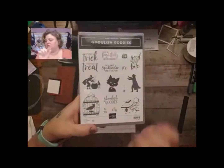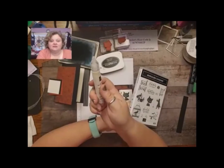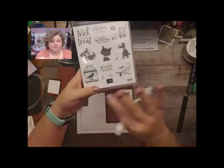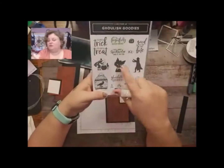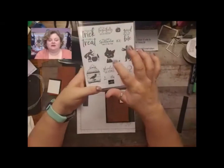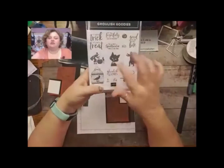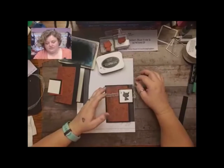I'm actually going to use our Shimmery Crystal Effects, and we're going to do that really quickly. First, we're going to stamp before we build the card, because we need to let this dry. We're going to add it to his eyes and to his collar to give it more depth. That's pretty cool. And I'm using shimmery white cardstock today instead of my regular Whisper White cardstock.